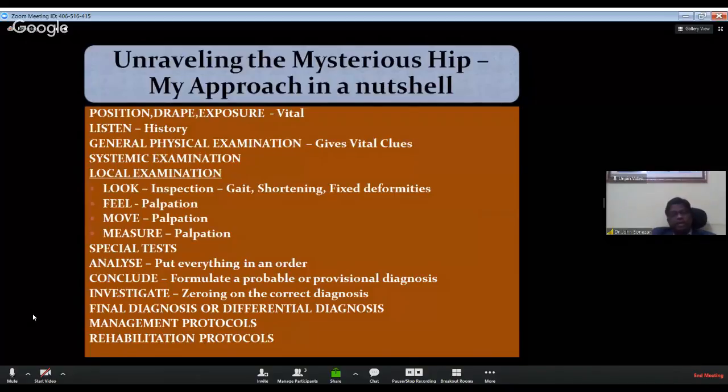Then when the final diagnosis arrives, if you're not very sure, always give a differential diagnosis and say that this is my first possibility, second possibility, like that. So that you are showing your analytical mind, and you are showing that you are really trying to come to a diagnosis by exclusion and by fitting the various findings, history, etc. into their proper shape, and then come to the possible diagnosis.